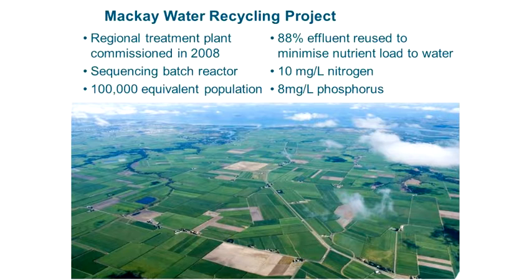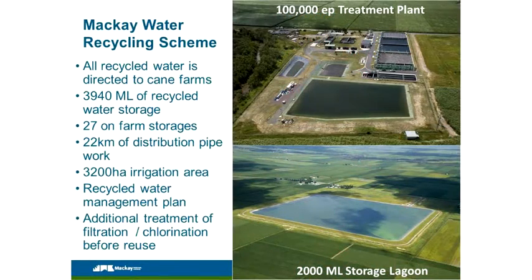So I'll give a quick update on our largest recycling project, the Mackay Water Recycling Project. This was commissioned in 2008, which involved consolidating two sewage treatment plants into one plant. The environmental licence for the project was really underpinned by recycling as a major component.